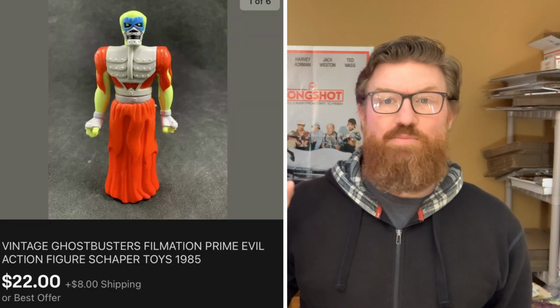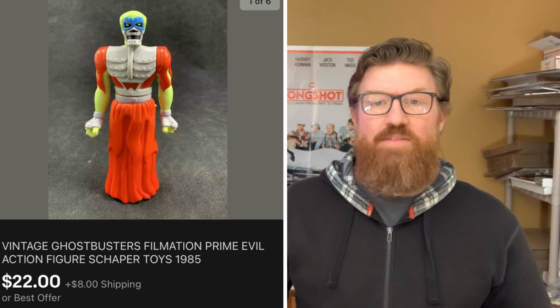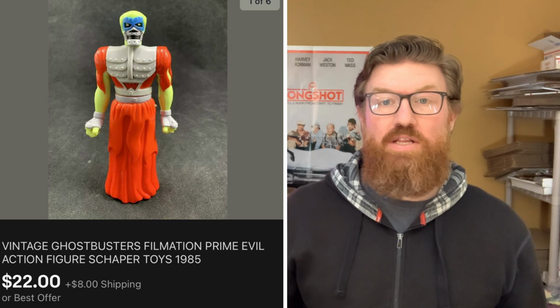All right, first up is this Ghostbusters figure. This is Prime Evil. I picked him up in that large haul at the live auction, $2.40 cost, and I sold him for $22 plus shipping.